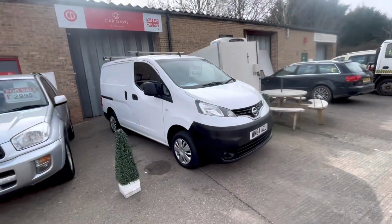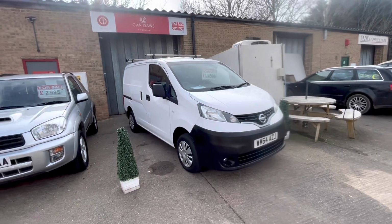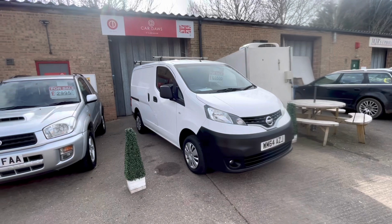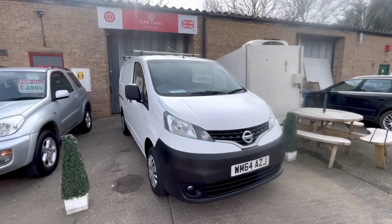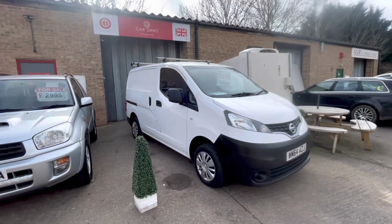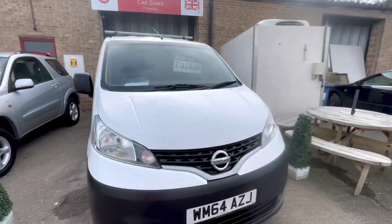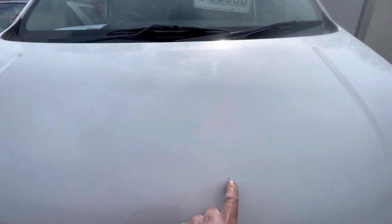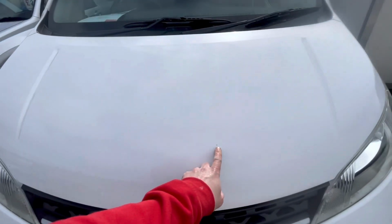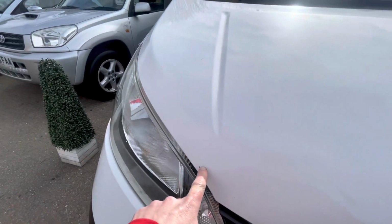Right, excellent. So I've just had a quick walk around the van, as you would have seen from the walk around shots, and now we're going to go through the bodywork in a little bit of detail. If you're expecting to see any dings, dents, scratches, scuffs, bumps, etc., you're not going to find that with this van. The worst thing you're going to have to contend with is some minor stone chips on the bonnet. I don't know if you can see here. There's another little one down here.